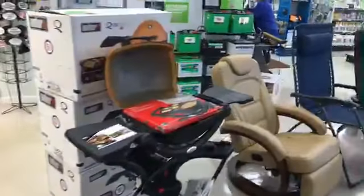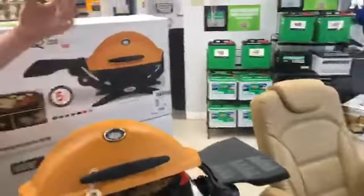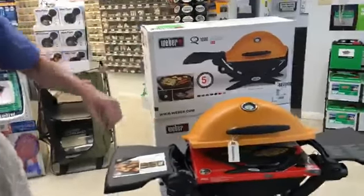Okay, look, you got another grill here. Oh yeah, the Weber grills. Weber's come out now. They now have changed the colors. They're not just black. You can get them in orange, red, black, blue, purple.